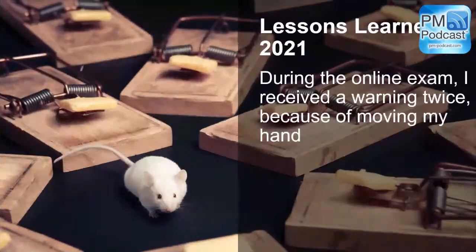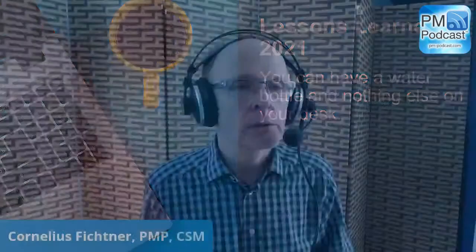They have clearly defined rules. Read them, know them, understand them. Also, can you have something to drink on your desk? Yes, you can. Let me show you my desk right now. Oh God, this is going to be so embarrassing again. This is what my desk looks like right now. It's an absolute mess. There we go.